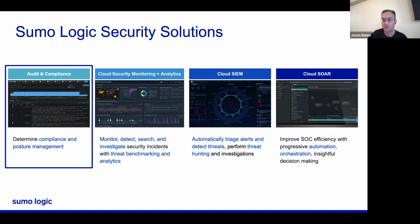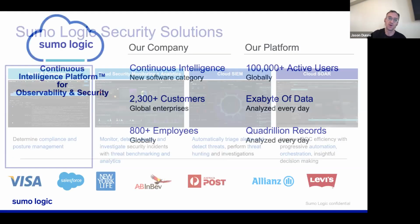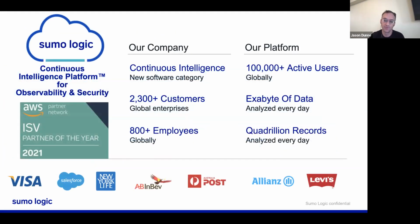Then Cloud SIEM and Cloud SOAR, as a larger part of our security solutions portfolio, really focus around the automation of triaging alerts, detecting threats, and being able to perform deeper investigations with the Cloud SIEM product. And then Cloud SOAR is really around the orchestration and automation piece. So, just some quick higher level facts about the platform itself.